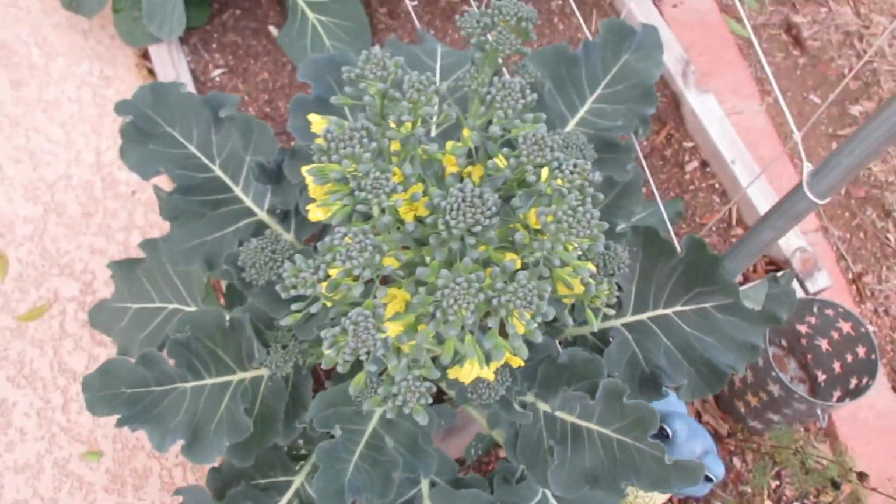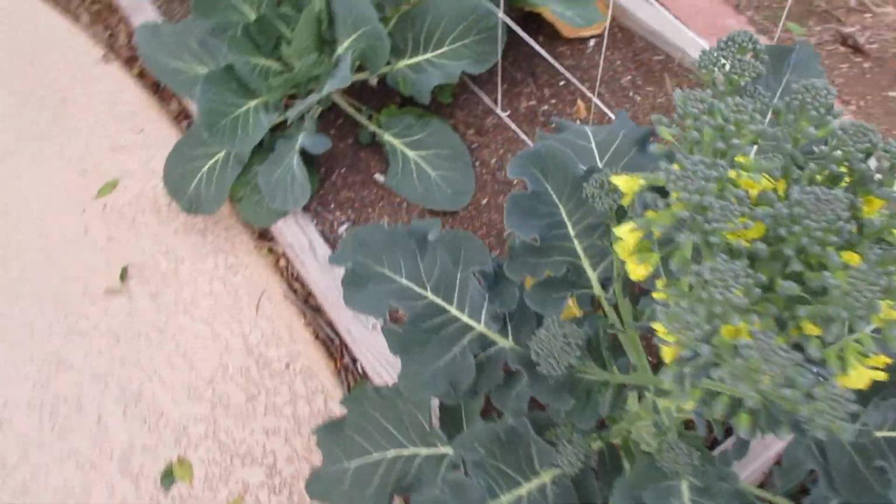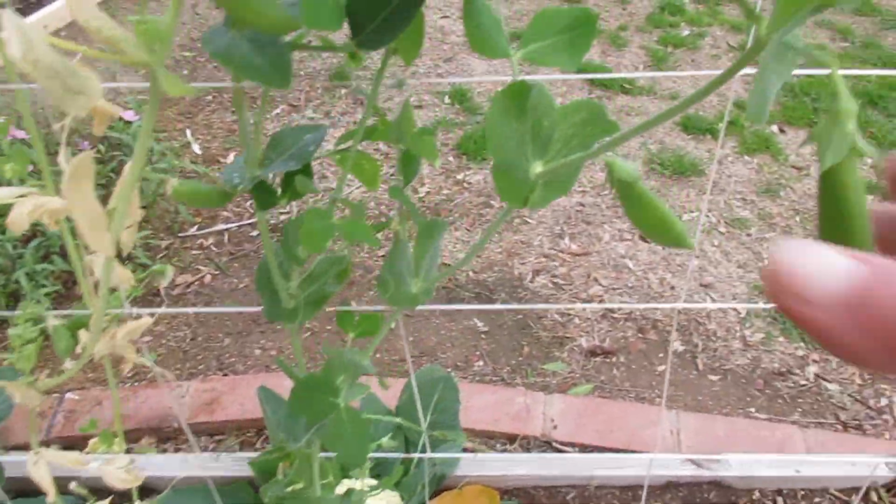The bees love them, so it'll be a nice bee attractor. But that's a bummer when it goes to bolt. But like I said, we'll leave it for the bees. And we've got tons and tons of peas.